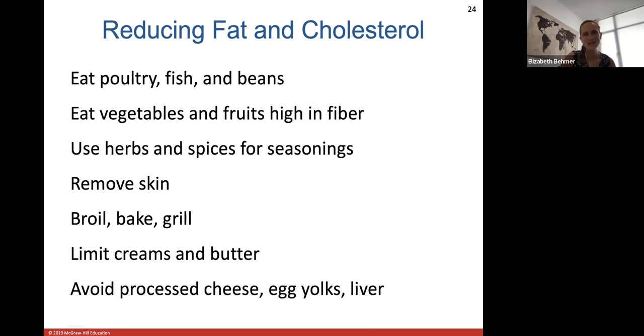Remove the skin, so take off that delicious fried chicken skin that we all love. Broil, bake, and grill things instead of frying in high fatty oils. Limit creams and butter and avoid processed cheese, egg yolks, and liver. With egg yolks, there's a debate going on if you should just eat egg whites or if you can eat egg yolks every once in a while.